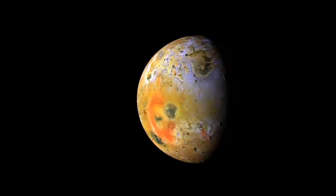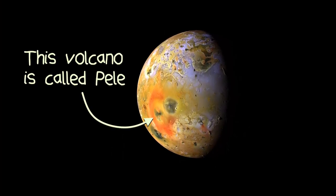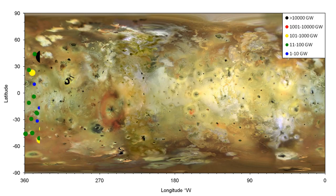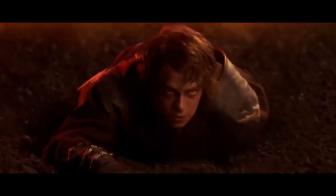And it's sulphur from these volcanic eruptions that dye the moon's surface yellow and create these intense red rings around the bigger volcanoes. Io is so volcanic, it's predicted there are up to 400 volcanoes scattered across the surface, making it the perfect place to go and burn a Jedi.